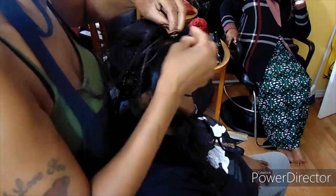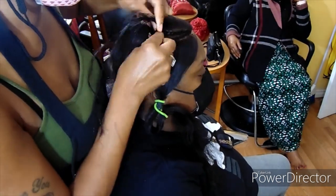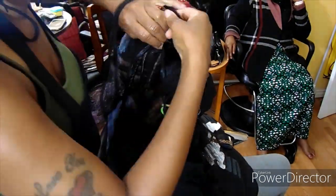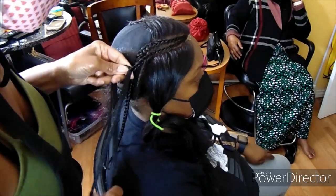So again, continue to watch the process. I am just going to cornrow or braid the entire front of this frontal. And again, ladies, this is the very first time I am doing this. I am not seeing many people doing cornrows on the frontal.